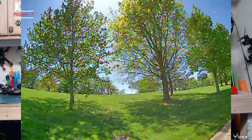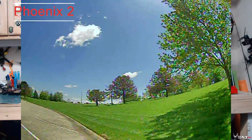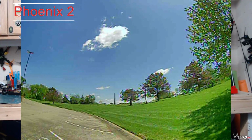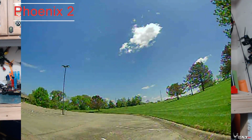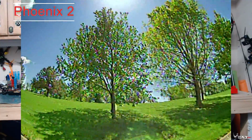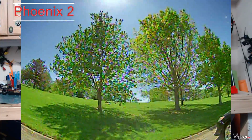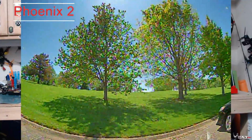So now let's move on to the best freestyle camera of my choice, and that is going to be the Runcam Phoenix 2. I do like a little bit of oversaturation in my image quality, but that is a personal preference. I do like how it has some really nice contrast, and how it balances the dark spots, the shadows, and also the light spots. I really just dig this camera, and it does have some pretty good night performance as well.